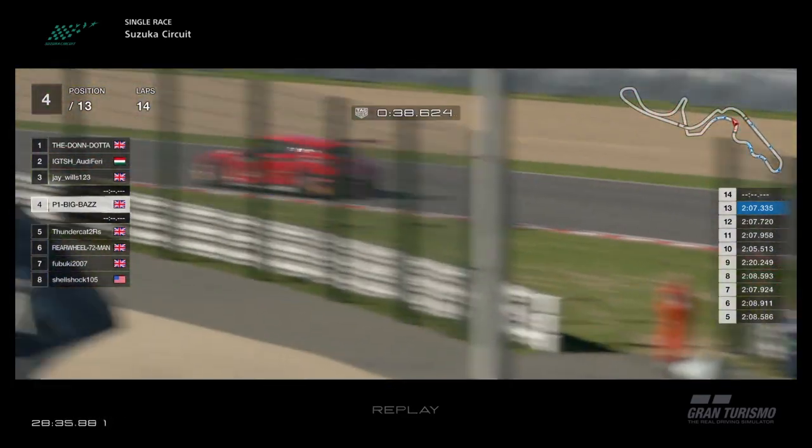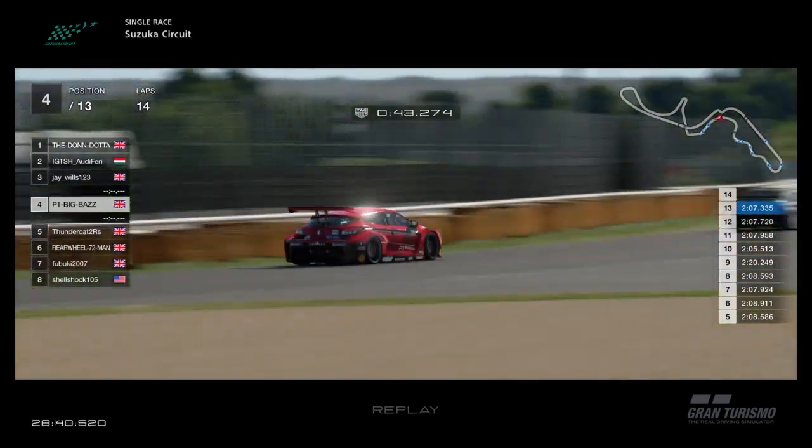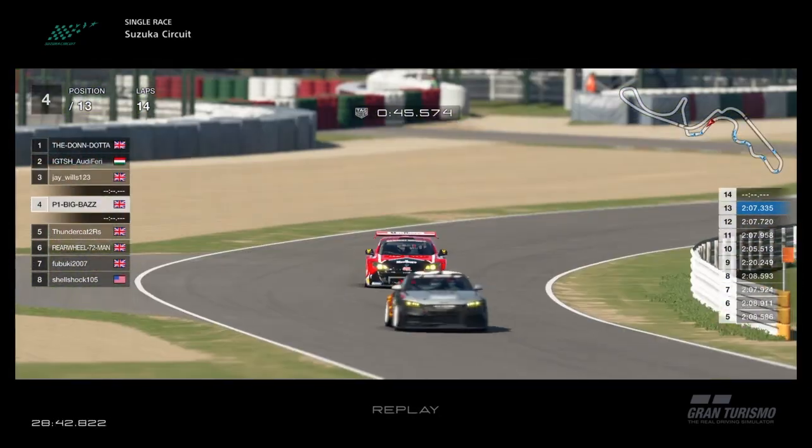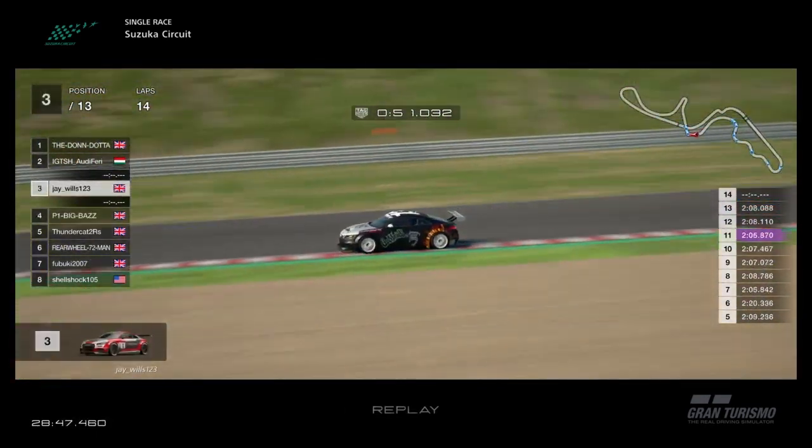And of course the way it works, you get 30 minutes, so when 30 minutes is up, you're on your final lap. If you cross that finish line at 28 minutes and 59 seconds, 29 minutes and 59 seconds, you do another lap, and you essentially put a lap on everyone else.